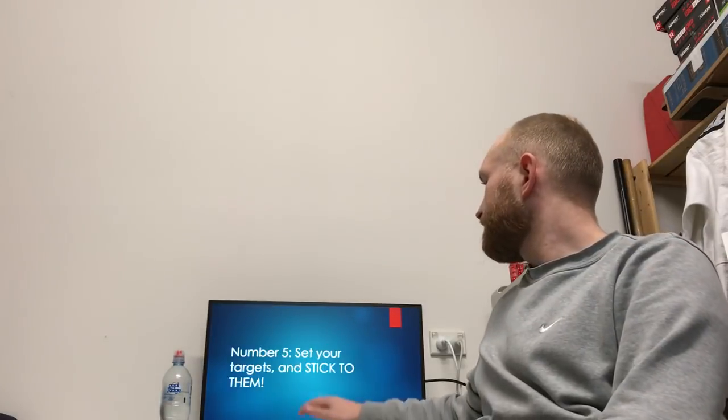Number 5, the final point: set your targets for your trade and stick to those targets. This is what makes it easy for me to do this method. Once I've set that range and I wait for my EMA to drop down below and get to the bottom of the range, I buy it, and then I set my sell order, I set my target, and I forget about it.